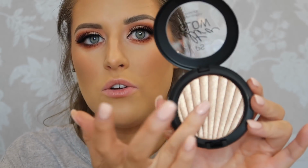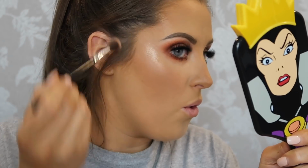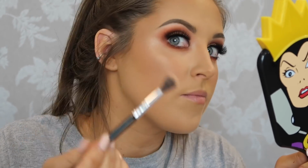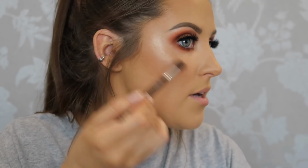Okay, I'm gonna try this highlighter now on this side. PS Ultra Glow Highlighter Powder in Gold Digger. This was €4 and it actually looks gorgeous. That actually looks really nice. Okay, yeah, that's nice.